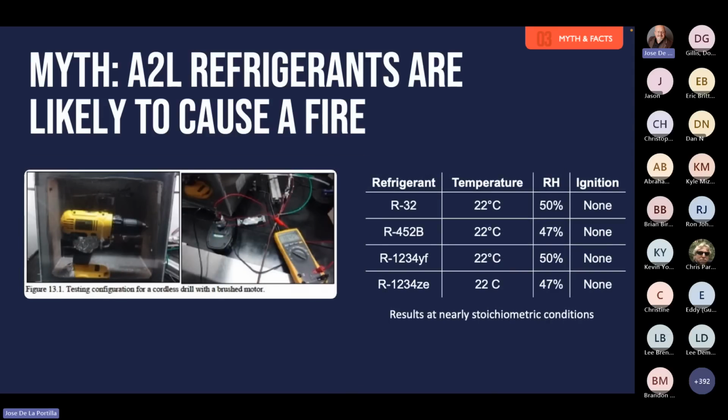Okay, here's one people have been concerned about. What about my drills? So here's an electric drill. This is a non-brushless drill. So meaning it's not brushless. It has that little arc that's generated as the drill turns in the back ventilated end of the motor. Perfect conditions, that could not create a flame. No ignition event took place.